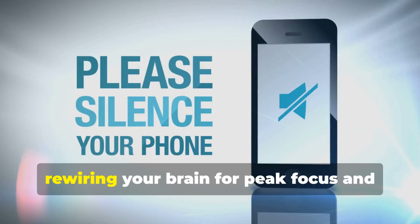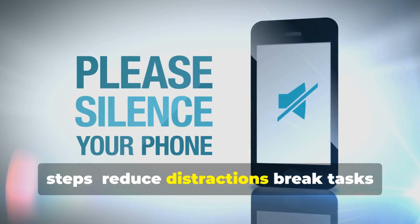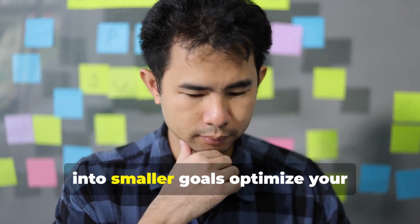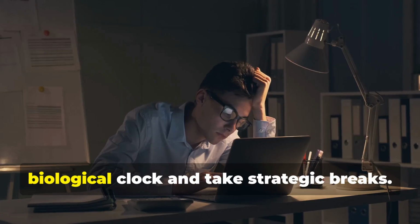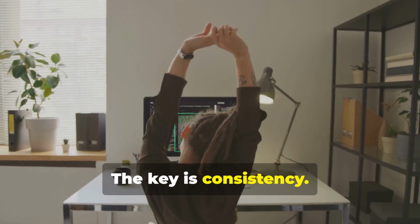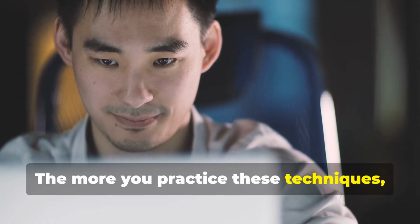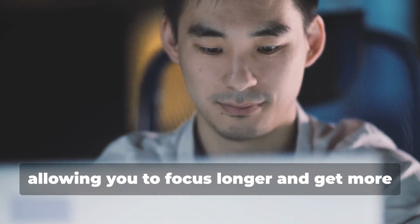To recap, rewiring your brain for peak focus and productivity comes down to a few simple steps. Reduce distractions, break tasks into smaller goals, optimize your environment, time your work with your biological clock, and take strategic breaks. The key is consistency. The more you practice these techniques, the more your brain will adapt, allowing you to focus longer and get more done in less time.